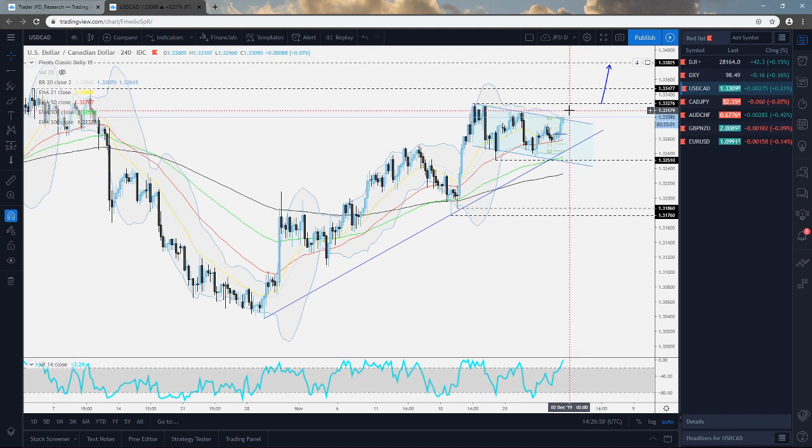Just continue and wait. We need to see that confirmation break above the 1.3328 zone in order to examine further moves higher. For now, like I said, we're just going to continue observing this one, and we'll see how it plays out. In terms of the downside, as I previously said, we need to see a break of this upside line first before we could consider some moves lower. CADJPY.